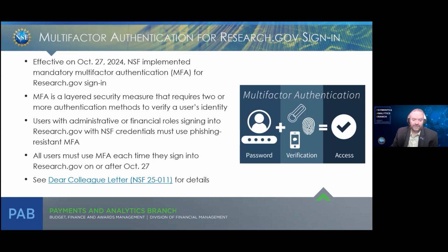The research.gov system will enforce the MFA requirement for each user. This means that the system will recognize that a particular user has an administrative or financial role and will only allow the user to sign in if they are using a phishing-resistant MFA method.